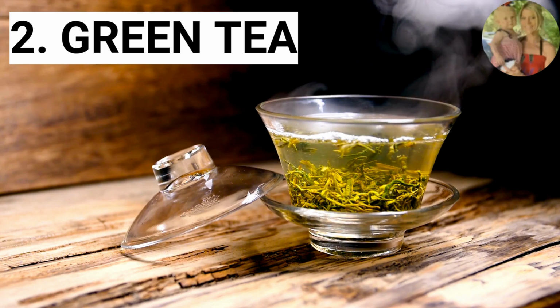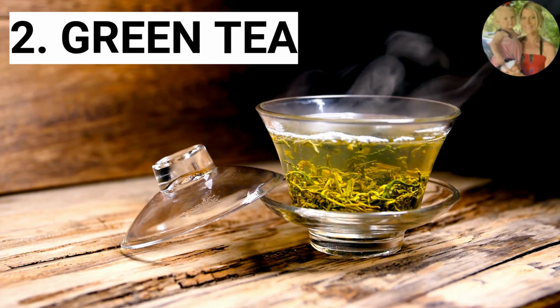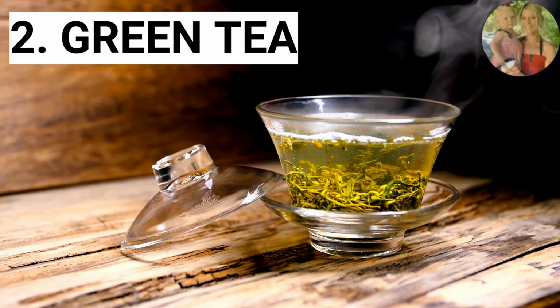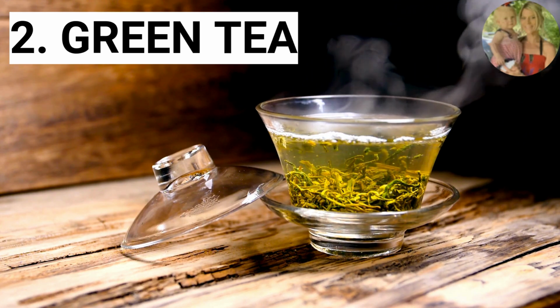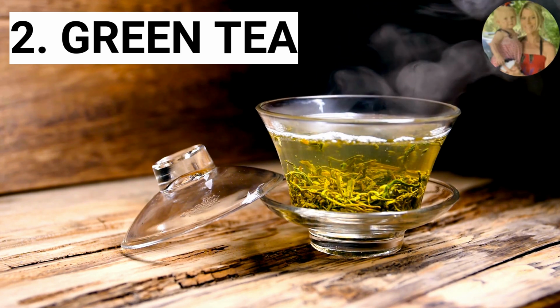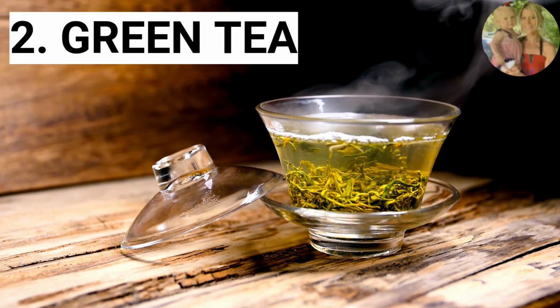Number two on the list is green tea. Green tea, in my opinion, is a fat burning machine. If you can start incorporating green tea in your daily routine, you are going to see rapid results. Green tea is loaded with antioxidants, especially catechins, which boost metabolism and enhance fat oxidation.